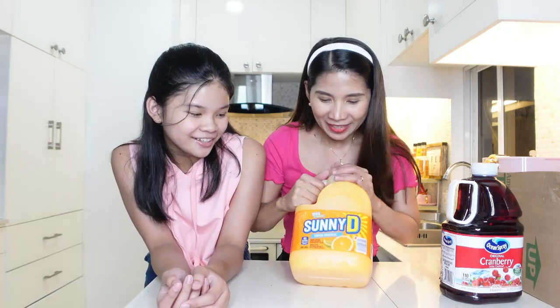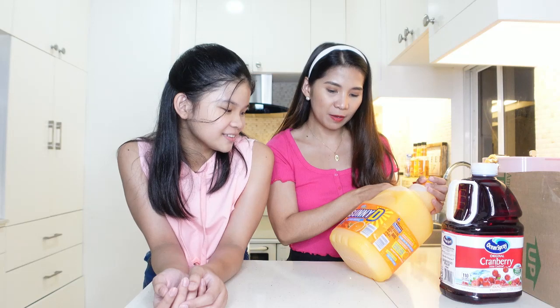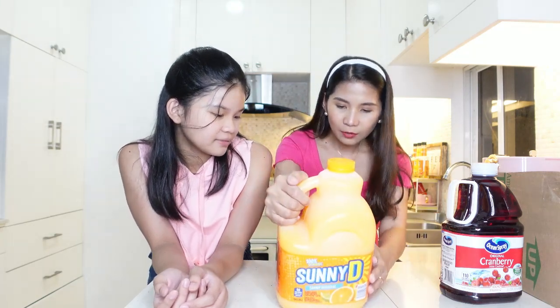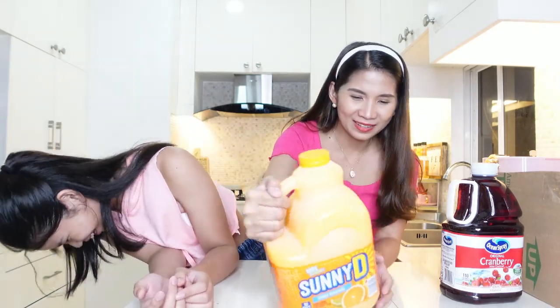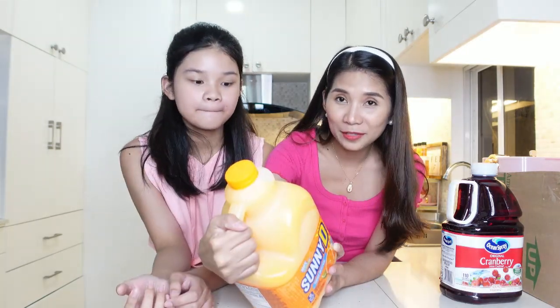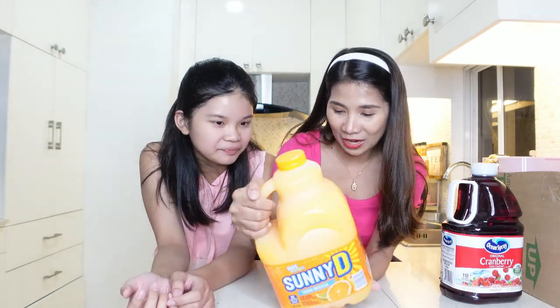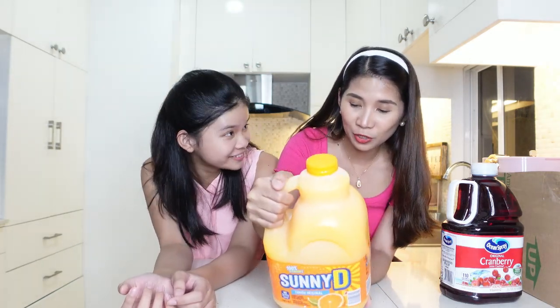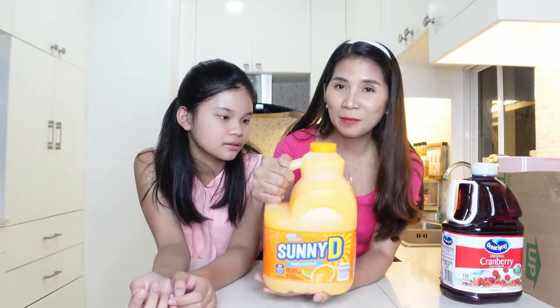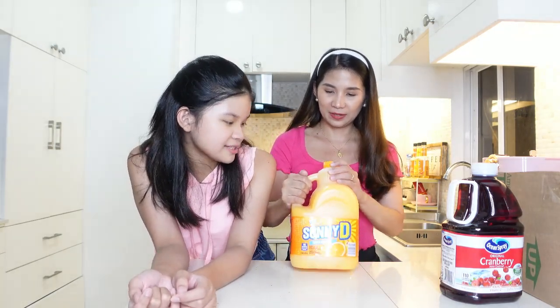And this one, hindi ko alam. Orange juice. Binili ko lang doon kasi nakita ko ang daming ganito. Sunny D, 100% vitamin C. Chunky. Sabi nito, legendary flavor. So, hindi ko alam kung iinumin mo siya like this na or kung i-mix mo siya with water. So, yun yung aalamin natin kung paano siya inumin. Hindi ko alam. Mukha siyang laundry detergent kasi sa lalagyan.